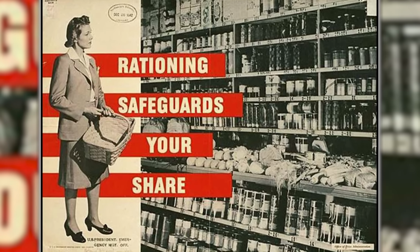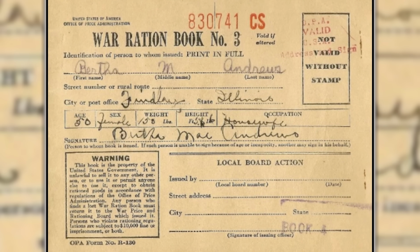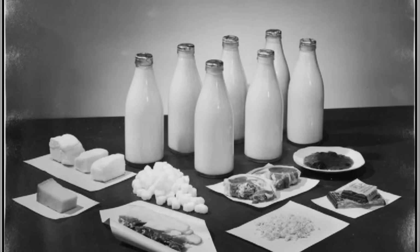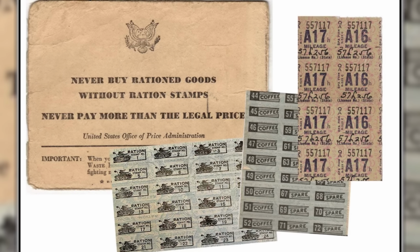Ration books were introduced to ensure fair distribution of scarce resources. Each family was allocated a certain number of coupons, which had to be carefully managed. These books became a vital part of everyday life, determining not just what you could eat, but what you could wear and how you could care for yourself.